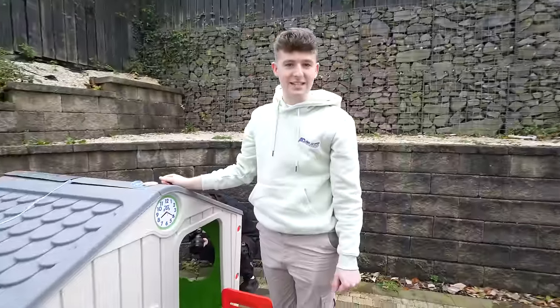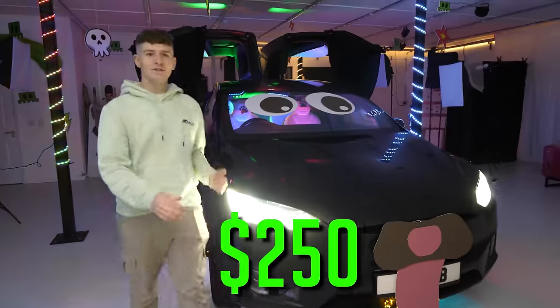Well, guys, this is the only bit left, and he's currently munching on the rest. I think this is Rocco's best day ever. This is a $250 Tesla.